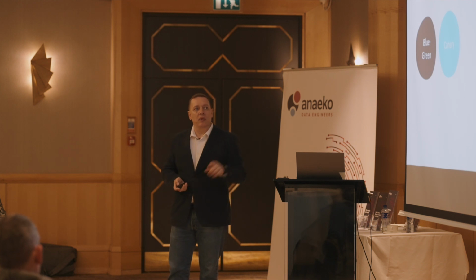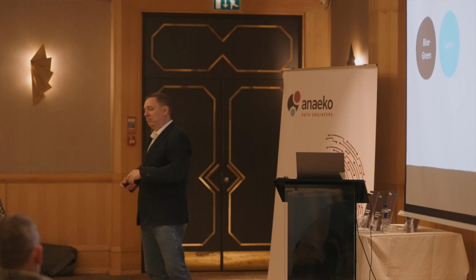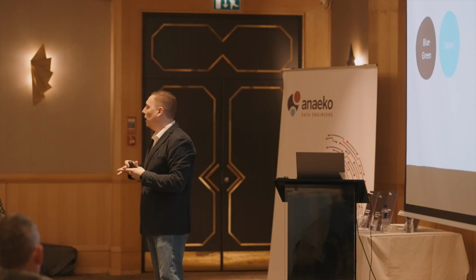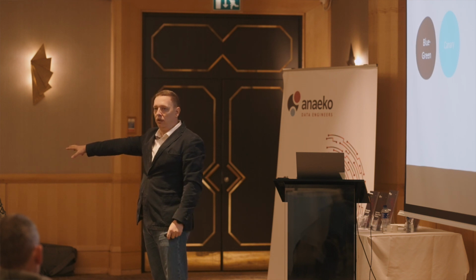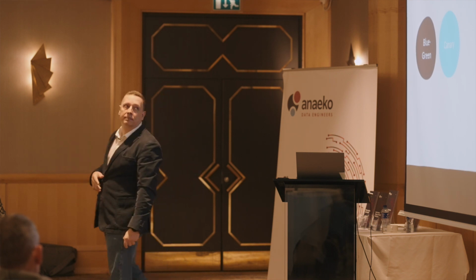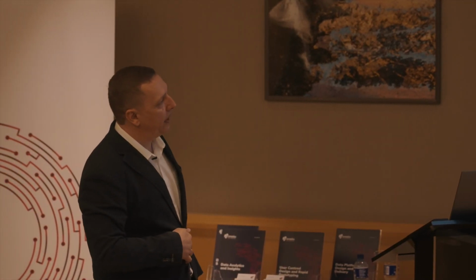Canary, which for some reason my head always goes canary. Don't know why. It is a deployment strategy where you essentially deploy to a small subset of people. So imagine you are all users of a system. I would deploy, this desk will get the new features, no one else. And I'll get feedback from that user base.